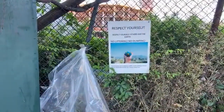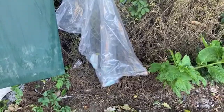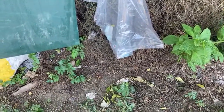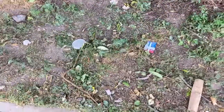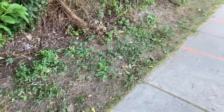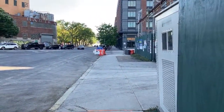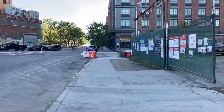Look at this, folks. There's a garbage bag right here, and no one's using it besides like 2 people who have a mask in there and a Gatorade bottle. And then you got all this. Granted, this garbage could have been blown from across the street, but some people are very lazy. There's a garbage container in front of them and they won't use it.